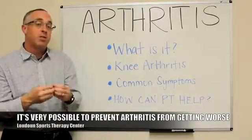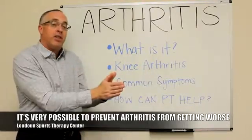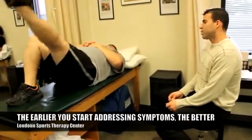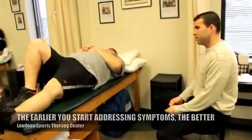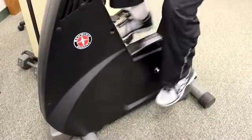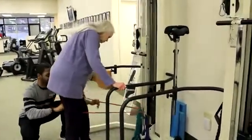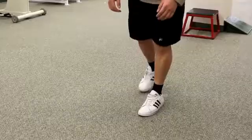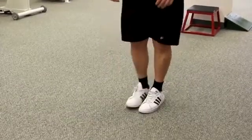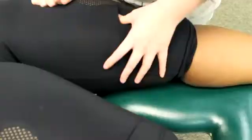It is very possible to prevent arthritis from getting worse, but you can't reverse anything that's happened. So the earlier that you start addressing those signs and symptoms that I just mentioned, the stiffness, the aches, the swelling, etc., and prevent it from getting to a point where you've actually killed off the nerve endings, the easier it is to prevent it from getting worse and stop it from having a negative effect on you. Because the last thing we want is for anybody to end up needing to have a joint replacement or a knee replacement. So again, you can prevent it from getting worse, and that's really where physical therapy comes in.